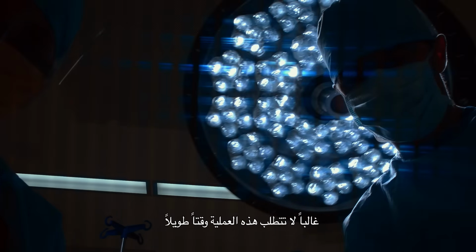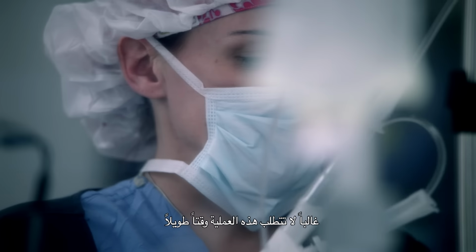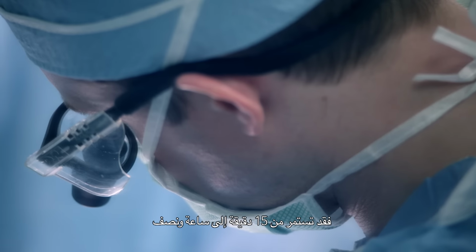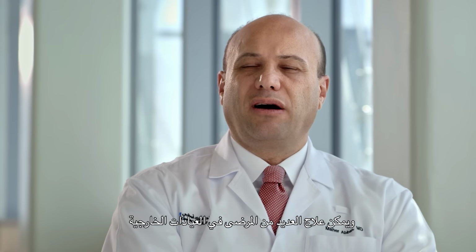Most anal operations are typically brief. They can take anywhere from 15 minutes to an hour and a half of surgery time. Many of the patients can be treated on an outpatient basis where the operation is performed under an anesthetic and they can go home the same day.